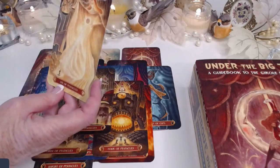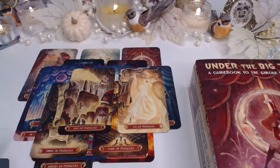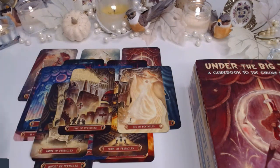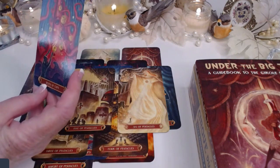You probably would need to know your tarot system pretty well. This isn't a beginner deck. So you really would have to know your cards pretty well to look into some of the deeper meanings, it looks like. But maybe an intermediate deck if you feel pretty comfortable, if you feel like you know where you're going, and certainly with the guidebook, you'll be okay.